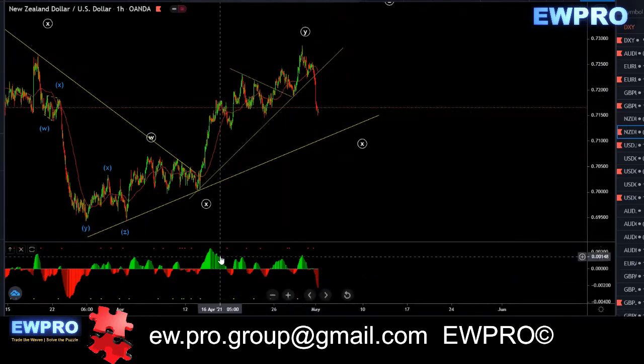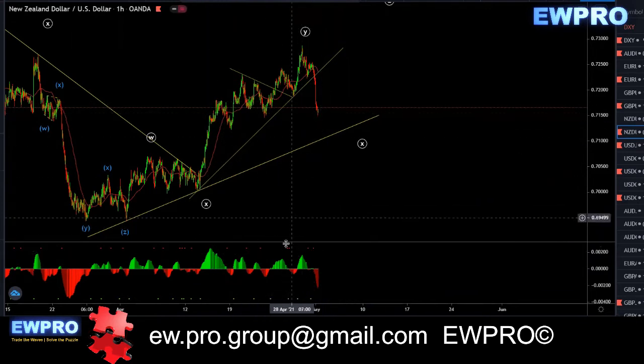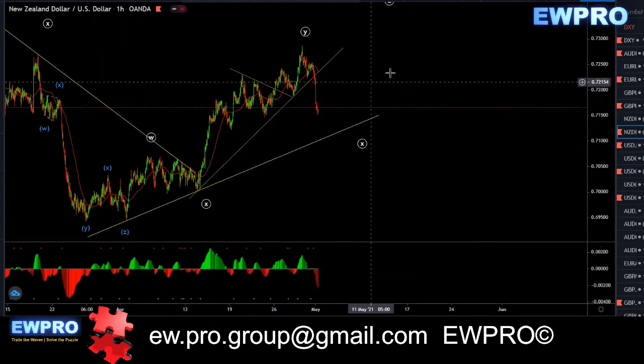We got bearish divergence and a bearish convergence in here as well. So I'm only looking for the sell on this one at this stage on the H1.